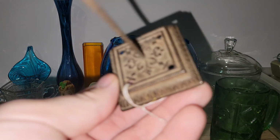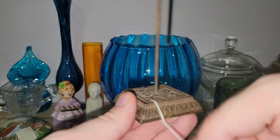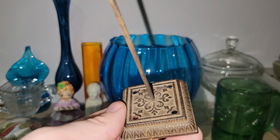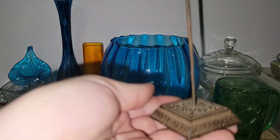I did manage to find a small little receipt spike. I know that people do collect these and they use them to hold receipts, or they just have them on a shelf displayed with all the different designs of the metal. So that's really cool, and that would be very easy to ship.